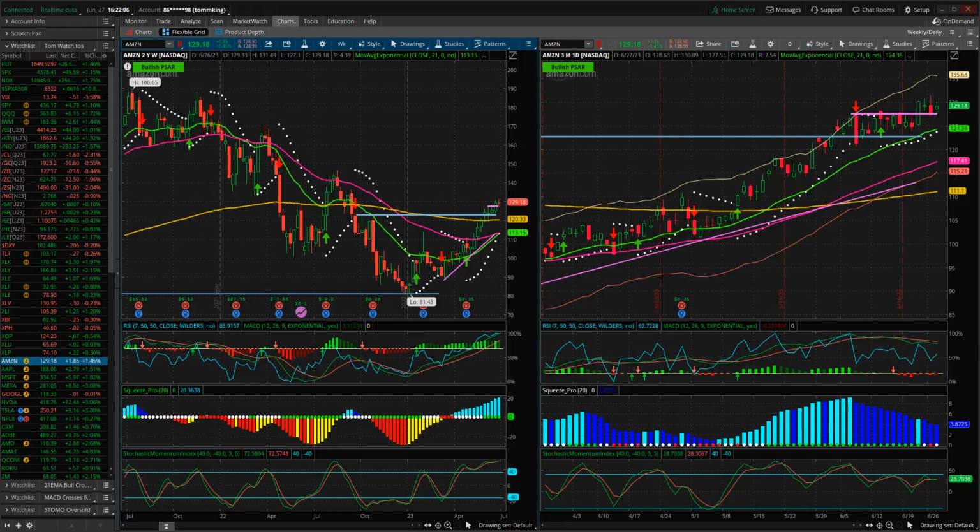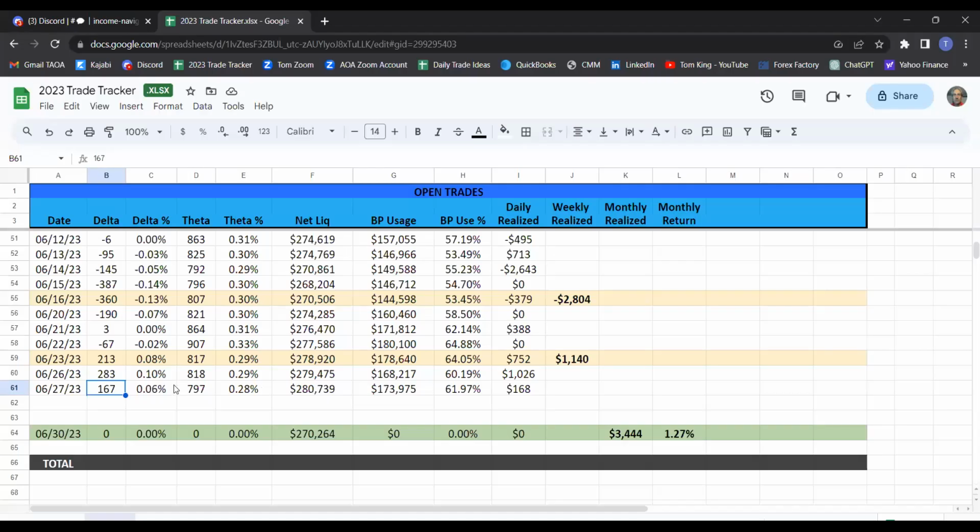Let's jump into what the account looked like today. And on the account, 167 was our deltas on the day. So we dropped some delta as the market moved up, certainly to be expected. All good, perfectly within range for us.